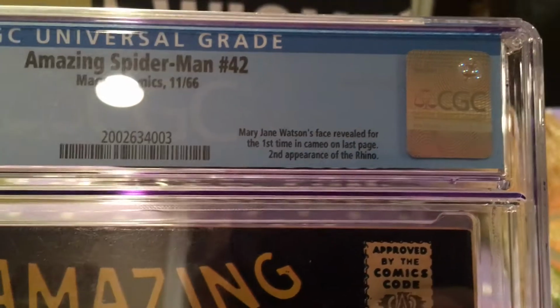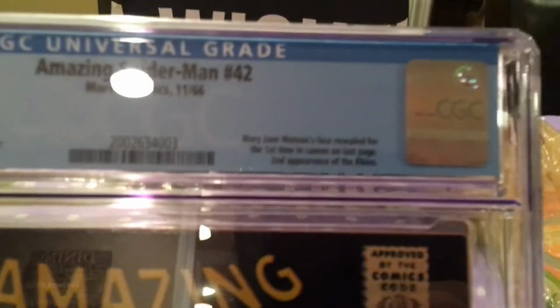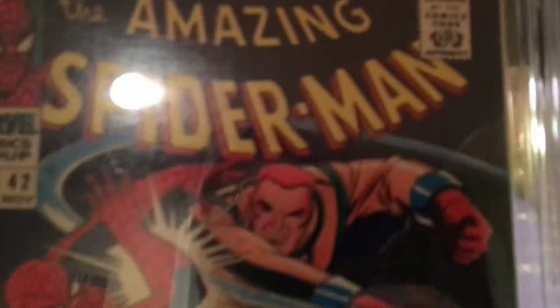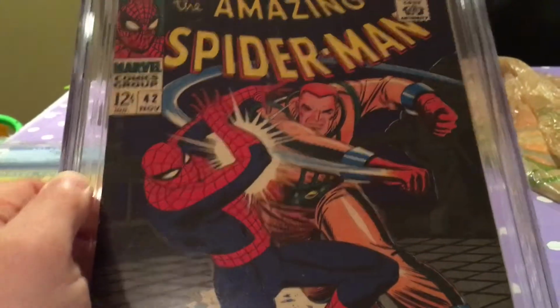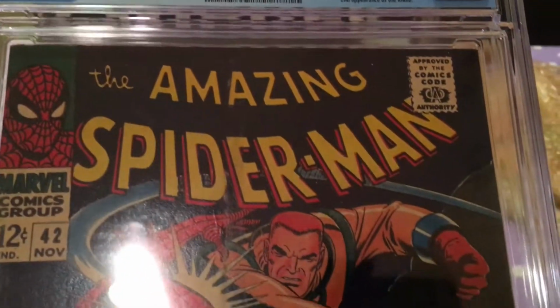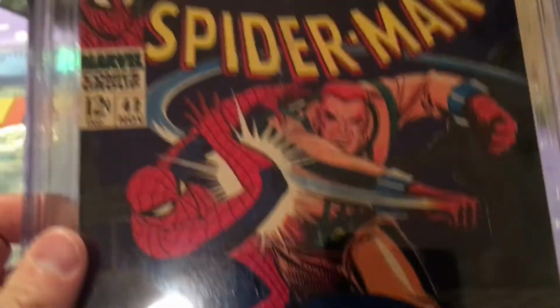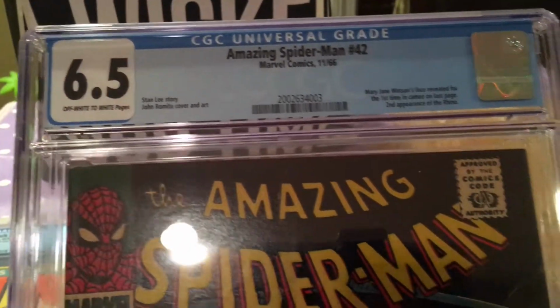Just to explain what it is on the last page, it's that "face it, tiger, you hit the jackpot" panel. So that's it. Just a pretty cool old Spider-Man key, and I thought it would get about a 6.5 or 6, anywhere from a 6 to a 7.